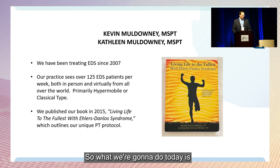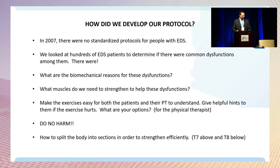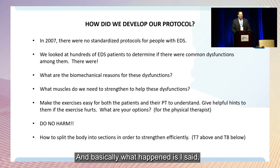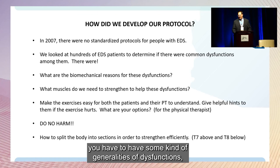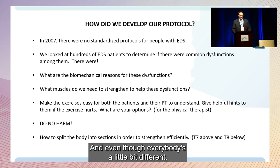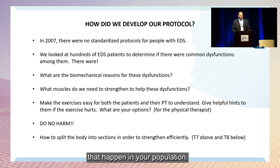So what we're gonna do today is talk a little bit about how we use it. How did I develop the protocol? When I first started, there was no real technical protocol for anybody. And basically what happened was, I said, you have to have some kind of generalities of dysfunctions. And I set out to look for that. I looked at hundreds of EDS patients. And even though everybody's a little bit different, you have some general dysfunctions that happen in your population. So my protocol is going to work on those general dysfunctions.